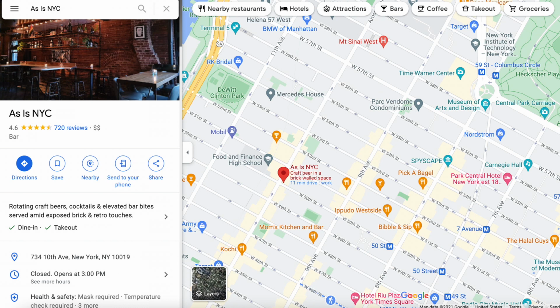This run is going to be at 734 10th Avenue at the As Is New York City store. It's not somewhere that I've ever been, but it's going to be hosted in collaboration with Hoka, so it should be pretty good, and there should be a good number of people that join.